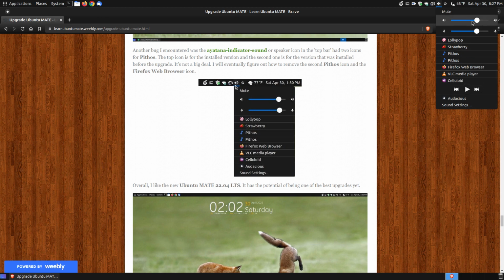I like the volume control. You can mute it. You can do that for your mic. I originally did this video, but I had it turned up too high, so I pulled the recording down a little bit, and hopefully this will not sound too loud even at some lower volumes. So I do like that it has my multimedia players like Lollipop, Strawberry, Celluloid, VLC, Audacious.